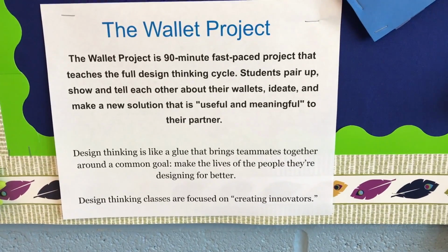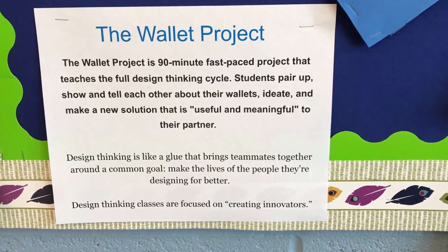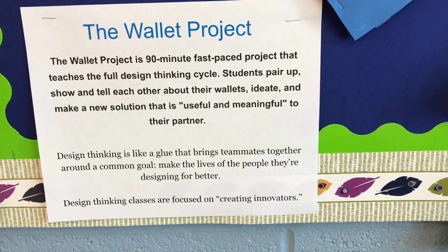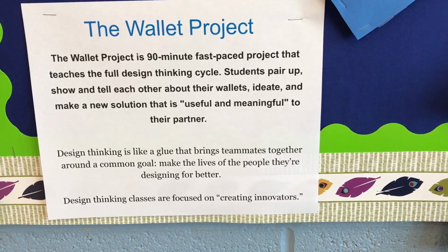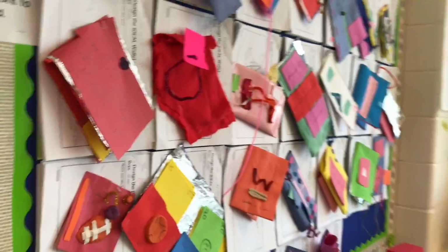And then I tried to explain design thinking. Design thinking is like a glue that brings teammates together around a common goal. Make the lives of the people they're designing for better. Design thinking classes are focused on creating innovative. So that is one of the things we did.